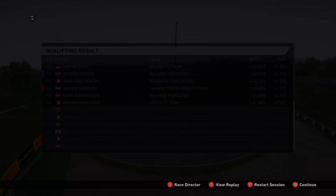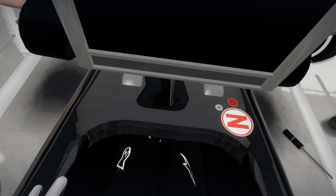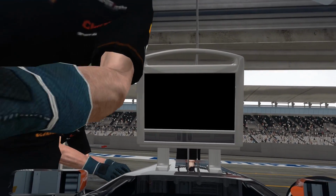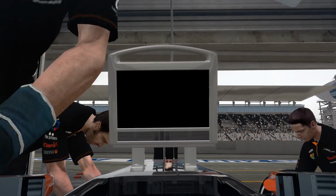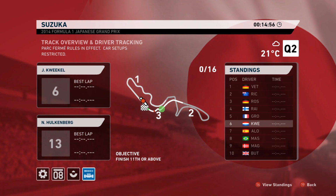There we are then. So, getting into the next session. There we go, getting into the Force India car yet again. It's still dry. I don't think there's any rain expected for either the quali session or the race, which is usually good, but I'm not entirely sure about the race. So Q2, here we go.